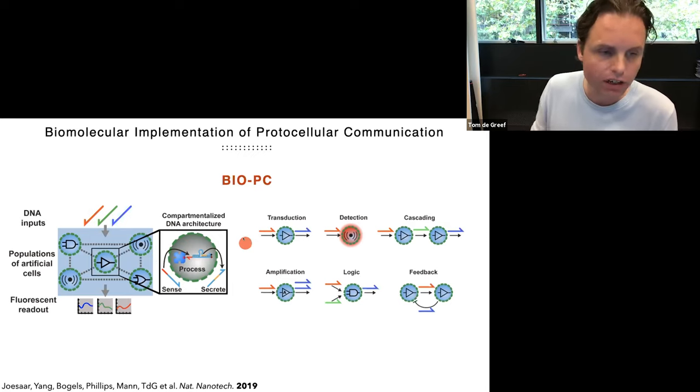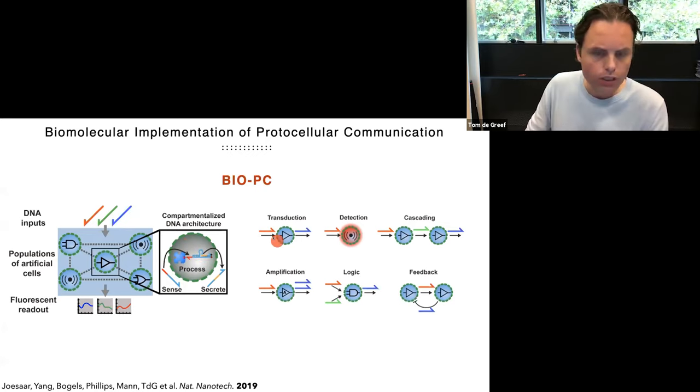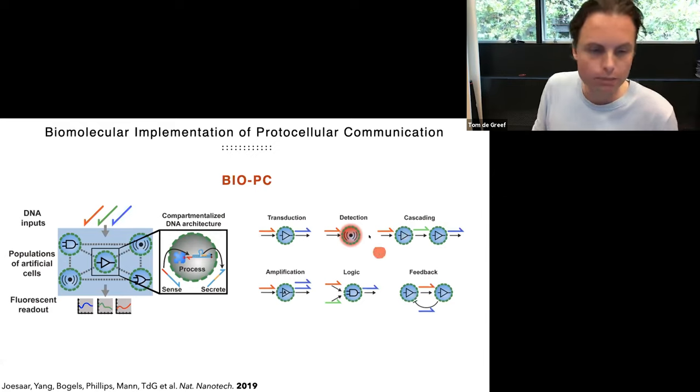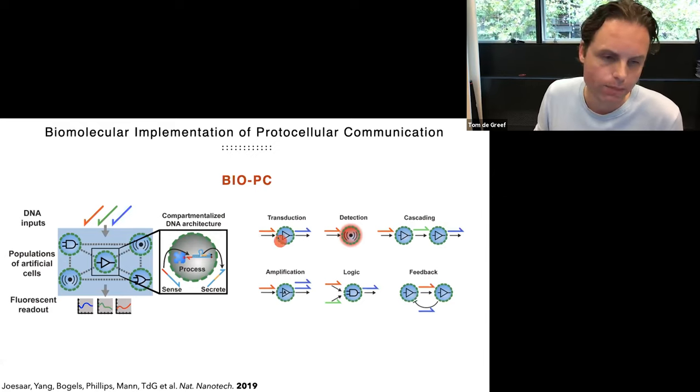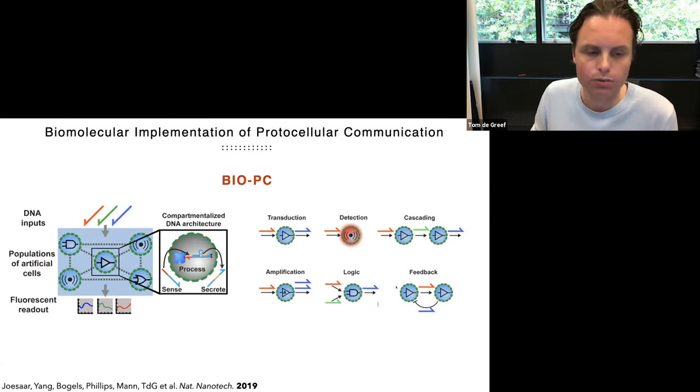We also have catalytic variants, and I'll explain in detail. So what we did with this platform, and this is what I will show you, is we could actually develop a very broad spectrum of different communication protocols. I will show you we can do simple transduction, detection, cascading. I will show you some experiments where we also did signal integration by Boolean logic, and also feedback.